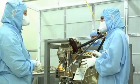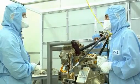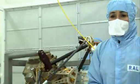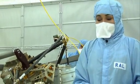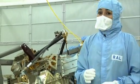Gillian, thanks so much for showing us your MIRI. You're very welcome. As you can see, the MIRI is basically two instruments in one, and it will be able to do its job because of the help of international partners.